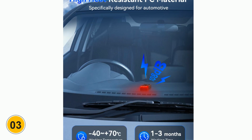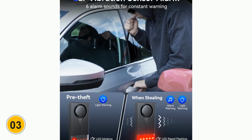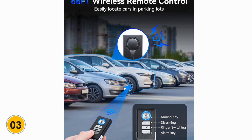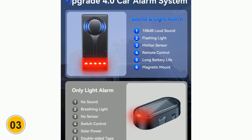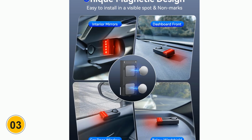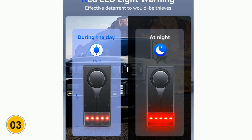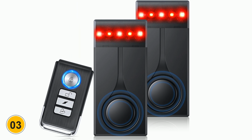However, some users noted that the alarm can be overly sensitive and might trigger in windy conditions. This can be annoying if you park outside a lot. That said, for anyone needing a strong deterrent, it's still a top pick. This is perfect for you if you want a simple, easy-to-install option for multiple vehicles. Skip this one if you're in a windy area where the sensitivity could be a problem. For the price, it offers great value. Now, if you're leaning towards something more budget-friendly yet effective, check out this next option.